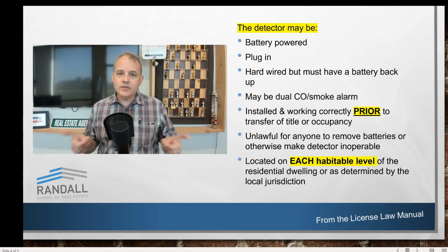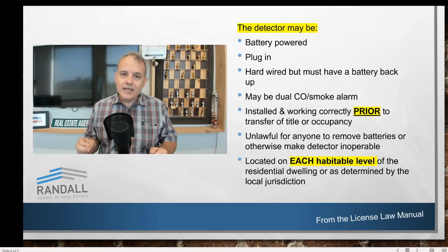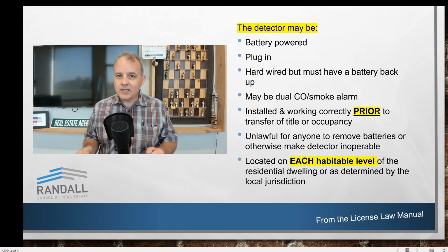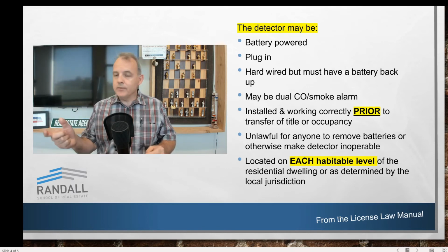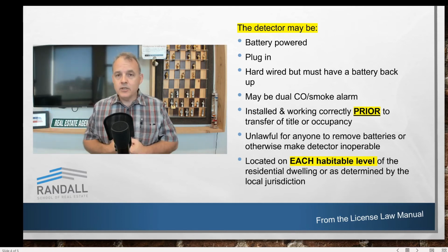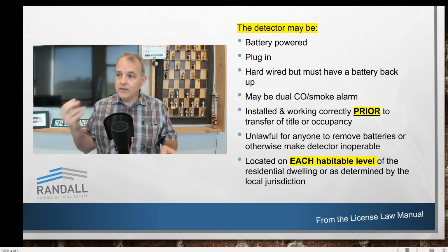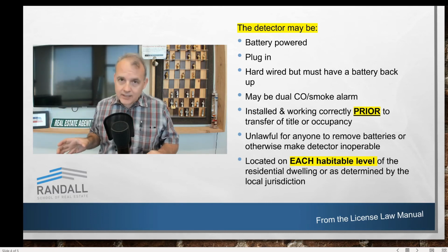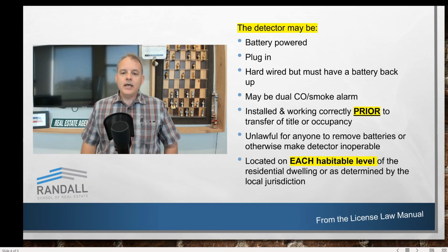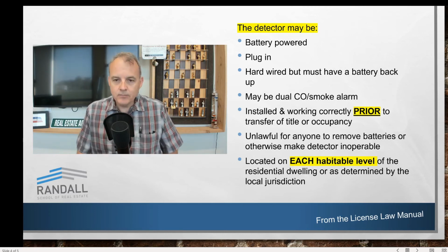So it is also, this is cool, it is also unlawful for anyone, i.e. a tenant, for example, to in any way make these detectors inoperable, so that if they remove the batteries because they're chirping and they don't replace it with a new one, that's actually an unlawful act. It's a crime. It's a misdemeanor. They can be charged with a misdemeanor. That includes anybody that makes a carbon monoxide detector inoperable, including unplugging it from the wall, taking the battery out, messing with the wiring for the built-in systems, whatever the case may be, it's illegal.